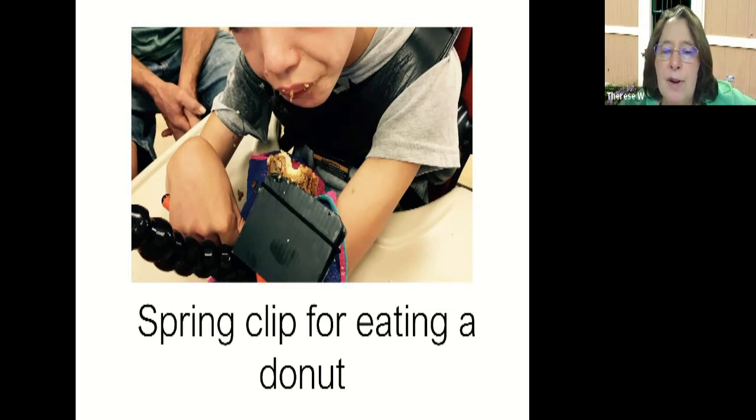And this is the very first time he has fed himself. And this was a donut. And notice that the spring clip is kind of on an angle upward. Well, when we put the donut in there, it would start sliding around and it didn't offer enough tension. So his mom had this black hair tie. So he wrapped the hair tie around the spring clip and it offered just enough tension so that he could take a bite of the donut without the donut coming out of the device.